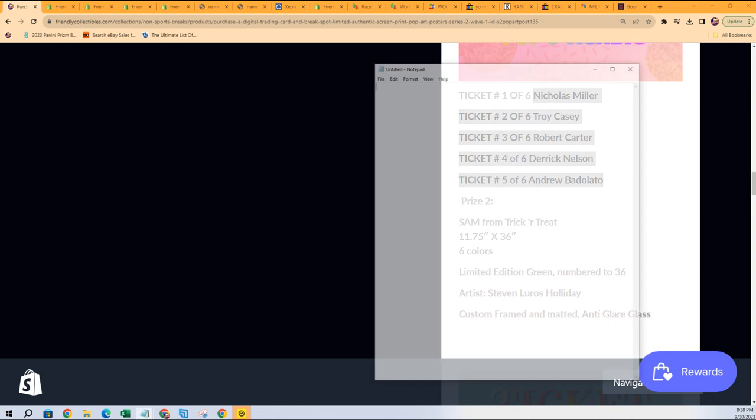And so that means it's time to distinguish a winner of this hit. Right here. Distinguish a winner. There is still another ticket item that could end up being owned by someone tonight. There's only two boxes left in the product, and one ticket is left for that other item.